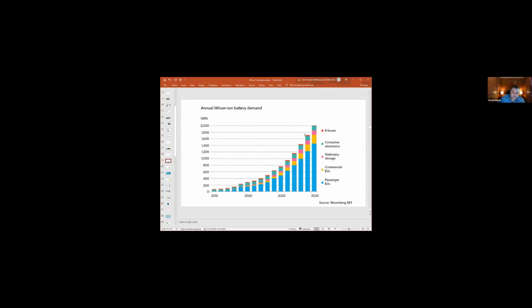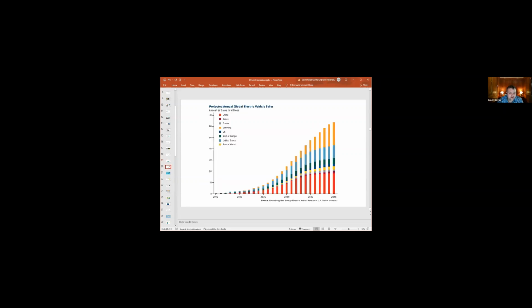And so we also see other demand in commercial EVs. There's going to be demand in the future from stationary storage as we try and make our grid adapt to the increased penetration of more flexible generators and consumer electronics. You know, whilst there's a lot of consumer electronics in the world, the batteries tend to be fairly small. So in terms of future demand, that is not significant compared to some of those other sectors.